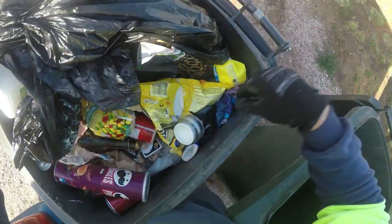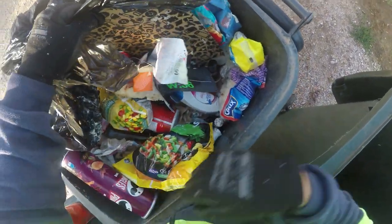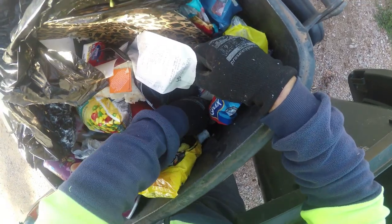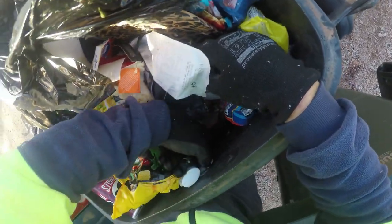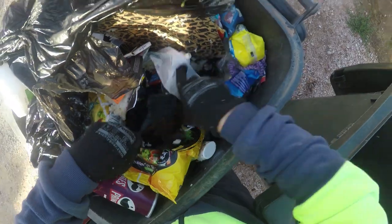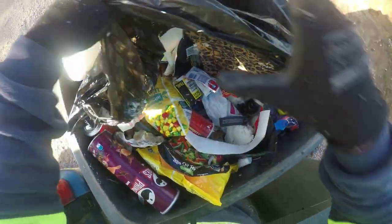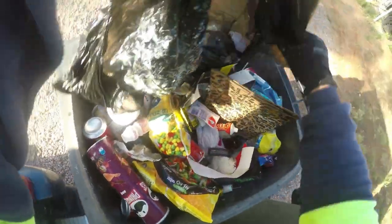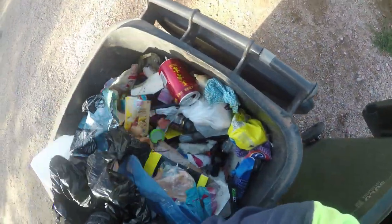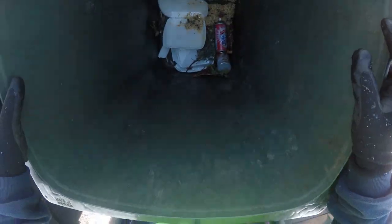Pringles. New sock. Only one sock. Oh, 20 cents. I'll grab 20 cents. I'll grab that. These people just don't care about money. They threw it in the bin even. I just keep finding it. Better for me. Hell yeah. Yeah, not listening to that.